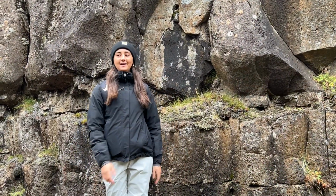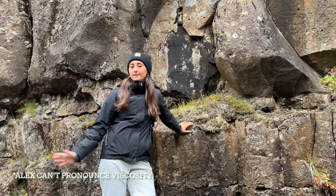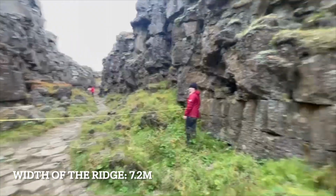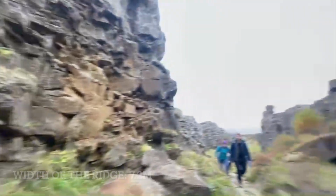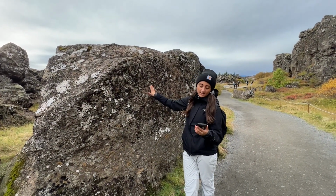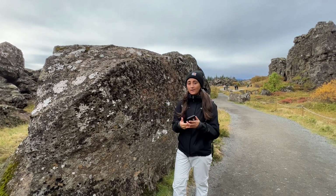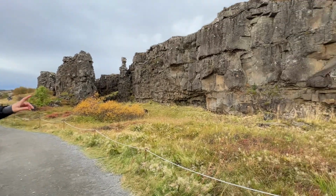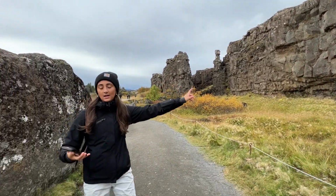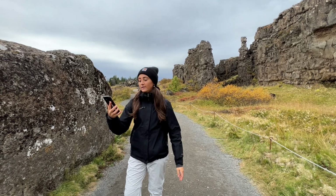The rock is very porous and crumbly because it's basaltic. It's got a low viscosity. This side on the left, which is the southeastern side, has more lichen on the rock because this is older rock. Then on the right, on the northwest side, there is less lichen. This is because there are two different faces of rock with different aspects.